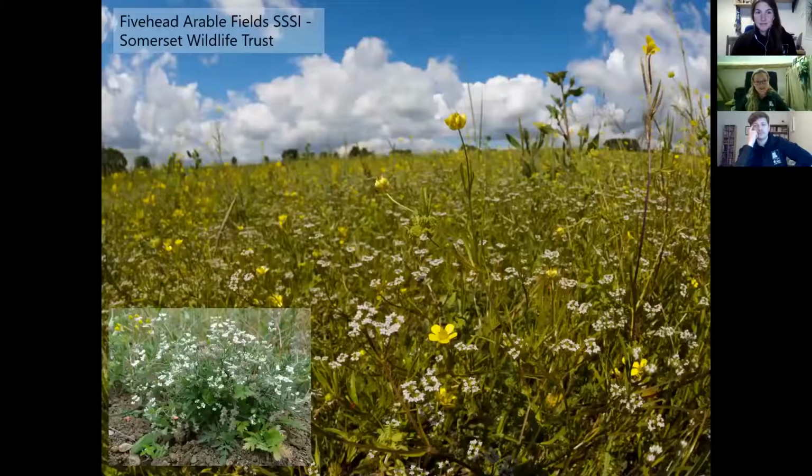I've been really lucky as well to work quite a lot on Five Head Arable Fields, which is a Triple SI in Somerset. It's owned by Somerset Wildlife Trust. Plantlife has had a working relationship with them in the past, but Colour in the Margins has really allowed us to spend more time there. And it's a great site to really learn more about these species.